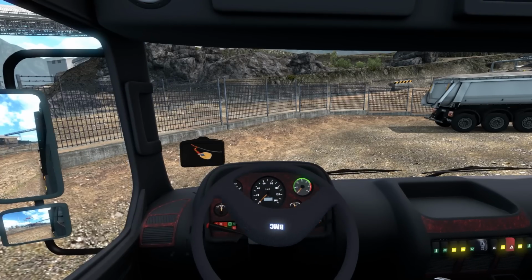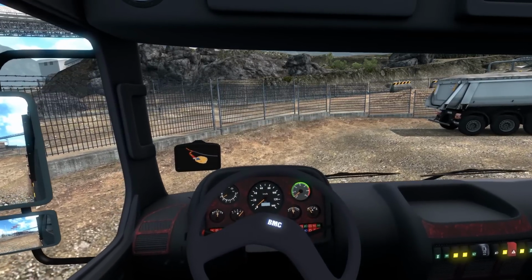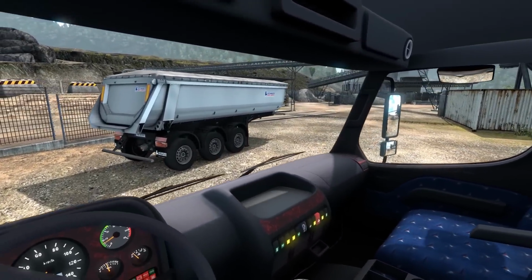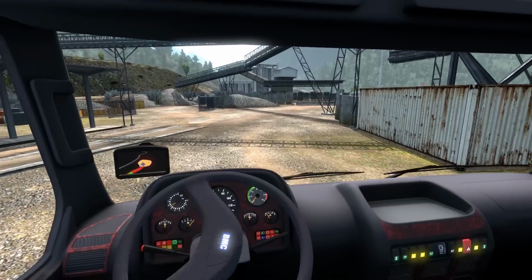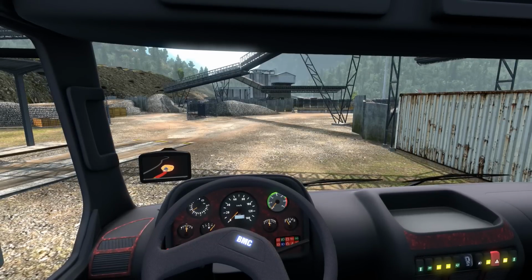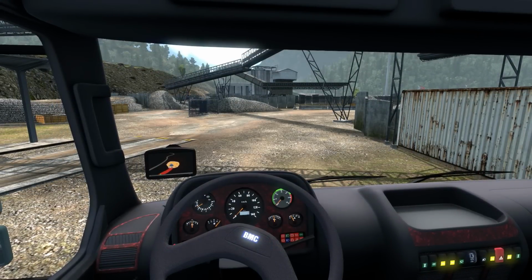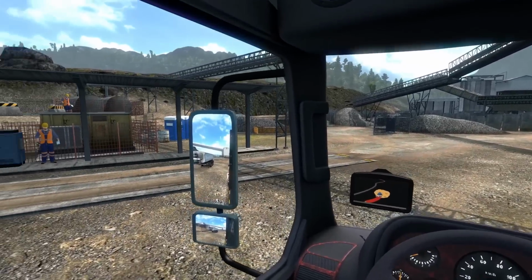Now, we do have that 8-speed, and you have to really ride the clutch to get this thing to move, because it doesn't really like moving. Have we got triple wipers? Let me check. No, that's the brake. No. The wipers don't work. Well, that's a problem. You get no wipers with this mod.